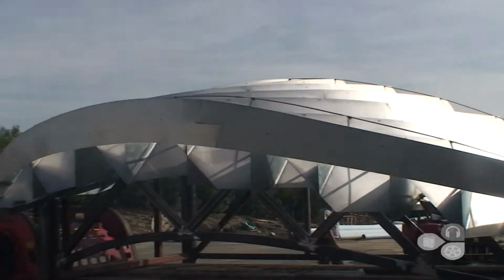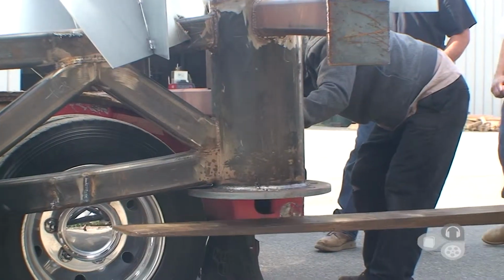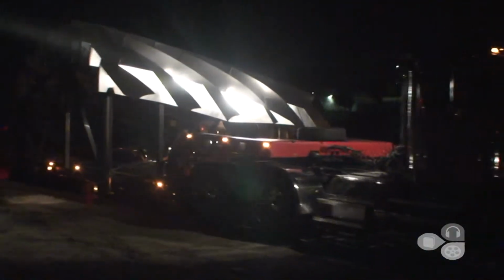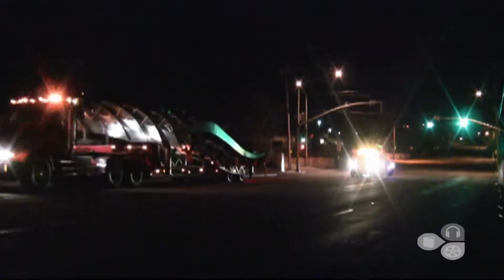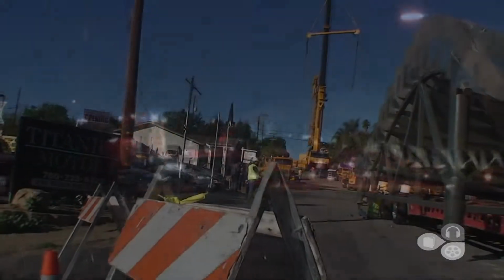Once it's secured to that trailer and fastened down, we will do a full inspection on the sculpture and the truck that's doing the haul. So once it goes out, it's going to have a 4-car CHP escort all the way down the 15 freeway to Mission Road. It should leave here approximately 3 a.m. in the morning and be at the location of the library by 5 a.m.